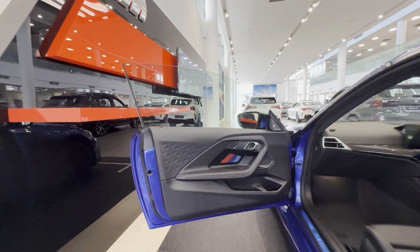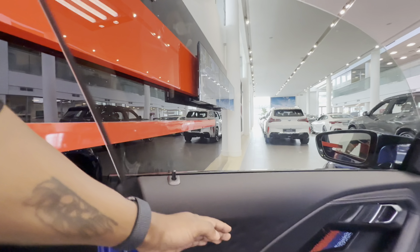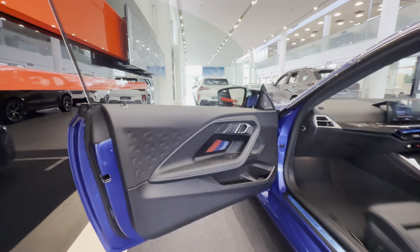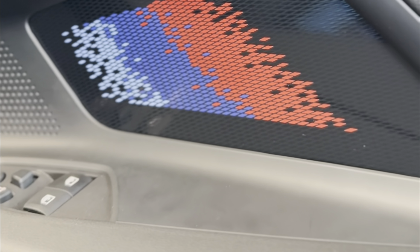Now you'll notice that there's these recessed door cards, and what that does is, because it is quite a small car, helps to create a little bit of room in the cabin for both the passenger and the driver. So definitely will be a comfortable ride. There is a good mixture of materials here on the door card as well. We have a mix of leather and some soft touch plastics for the door bin. And there's that tricolor M stripe design as well in the hexagonal design.